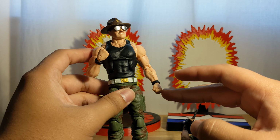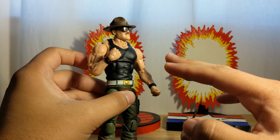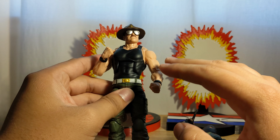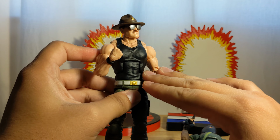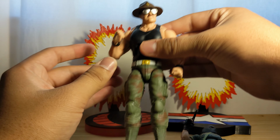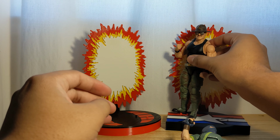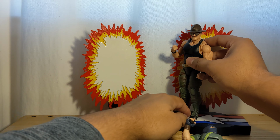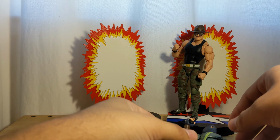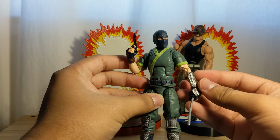The different hand options are great. The removable hat and the glasses are also great. So he has a lot of great accessories, and it makes him a very cool figure to pose around and have different, very creative, I guess, poses. And he's tied with Kamakura because I was more excited for him.